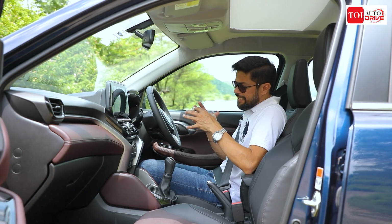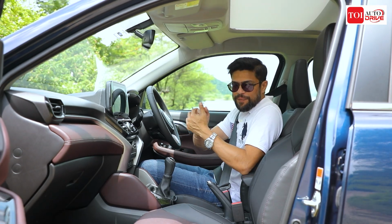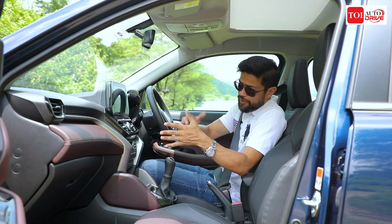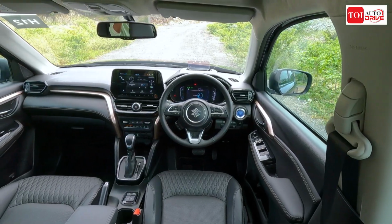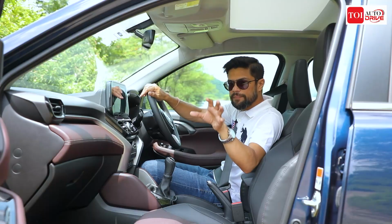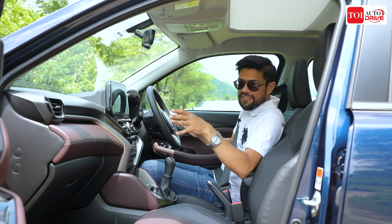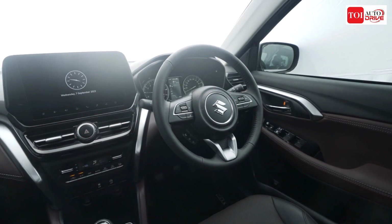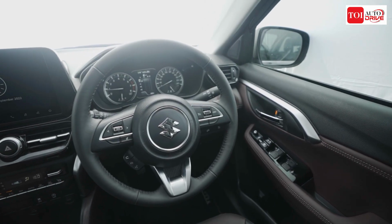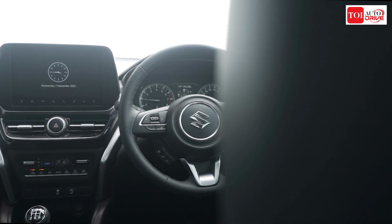Now, talking about the interior of the Grand Vitara, well, it will slightly differ depending on the variant you choose. This one is the manual mild hybrid, so if you're going in for the strong hybrid, the colors used in the dashboard and the buttons and the layout can be a little bit different, but it will not be very different. Now, talking about the cabin experience, well, the interior is basically a mix of new design as well as bits that we know are existing on other Maruti Suzuki cars.